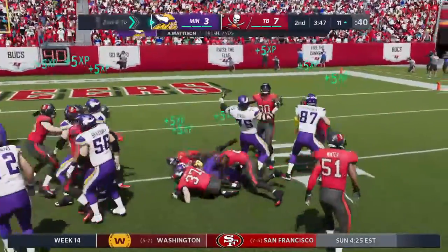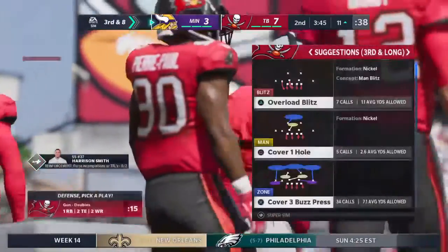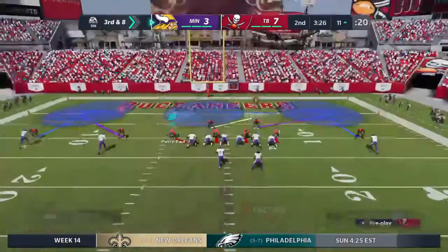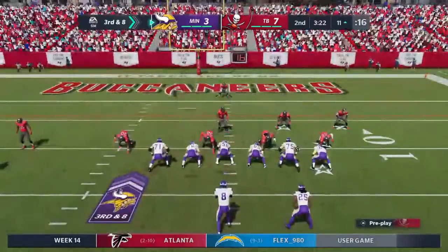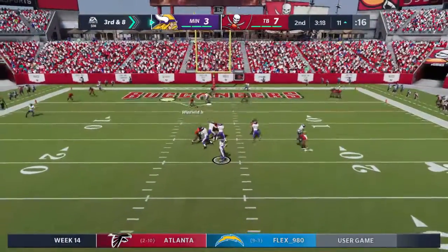And he'll be taken down here at about the 11. They do get a couple, but they'll be left staring at a 3rd and 8 coming up. Taken down at the 11. What a luxury to have a guy like this who can not only spell your starter, but can come in and keep drives going. On 3rd down, Cousins.